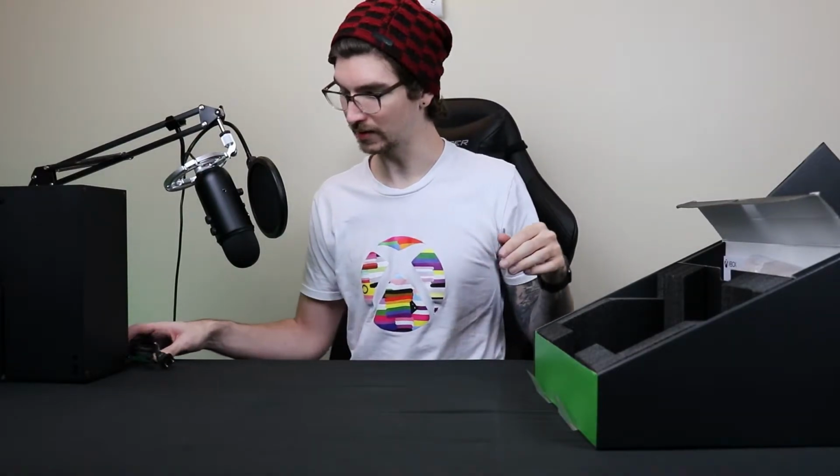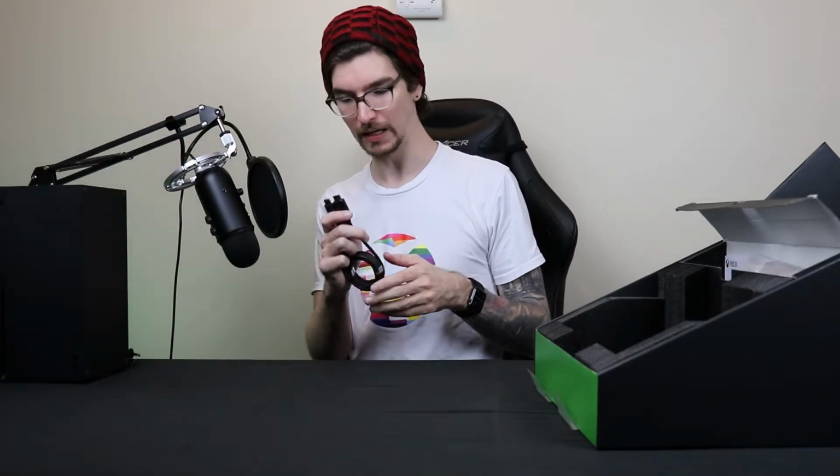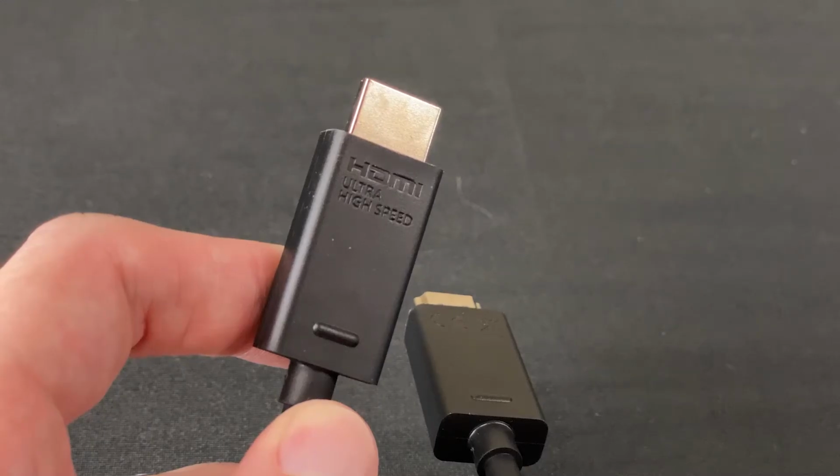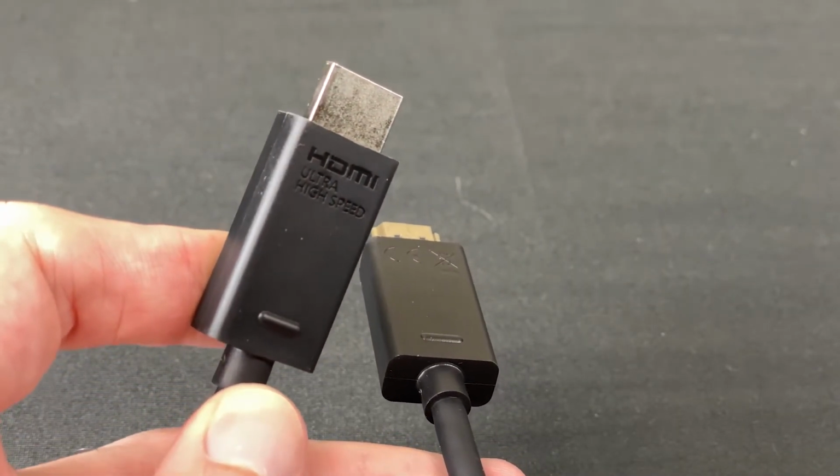So we've got a typical power cable, nothing to write home about there. I know this was something people were excited for, even though not many TVs can utilize it. This is a 2.1 HDMI cable. So for people looking to take advantage of 4K at 120 hertz, you don't have to go out and buy an extra cable. The PS5 has one as well. So luckily, no matter which system you go with, if you have a TV that is compatible with HDMI 2.1, you'll be able to utilize the included cable.